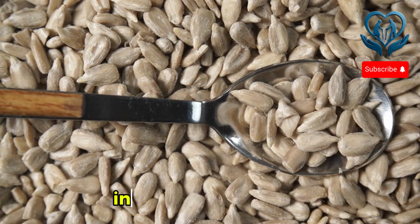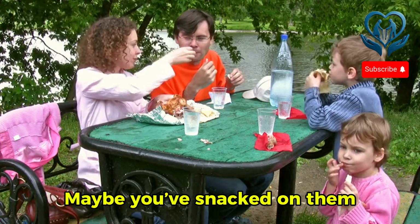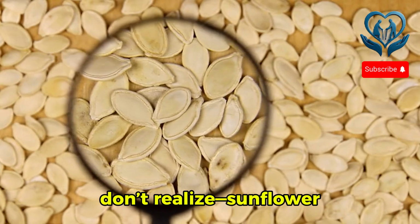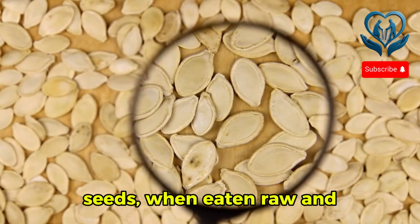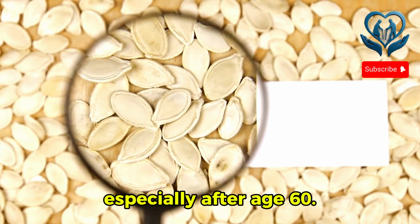You've seen them in trail mixes, salads, and baseball dugouts. Maybe you've snacked on them by the handful at a picnic. But here's what most people don't realize: sunflower seeds, when eaten raw and unsalted, can be a powerful ally for your vision, especially after age 60.